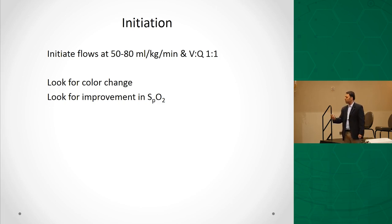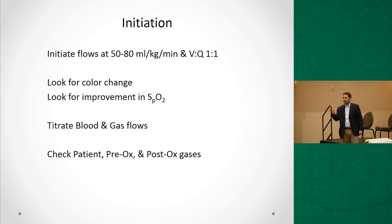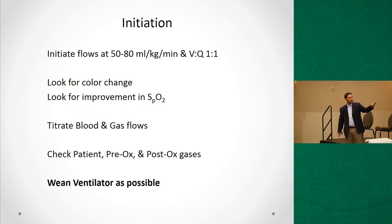So it's a very simple concept. You have to have VQ matching. That's what you want to do. So you're basically starting VQ 1:1, flows, perfusion, and your gas exchange. Once you start that and initiate flows at 50 to 80 ml per kg, look for color change, look for improvements in overhead gases. That's what you have to look for. And then of course you titrate your flows and your sweep gas based on the arterial gases that you get.